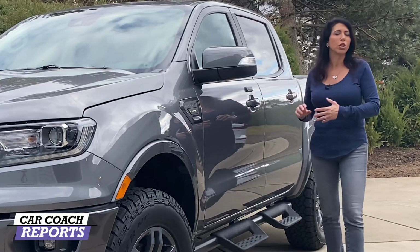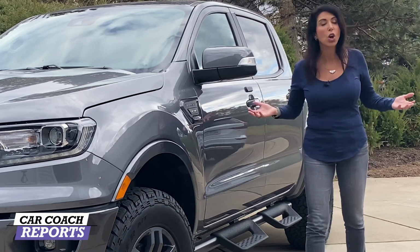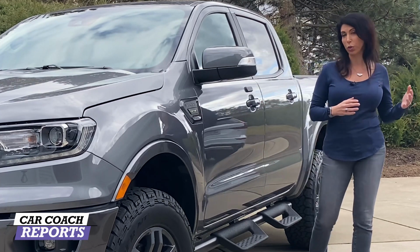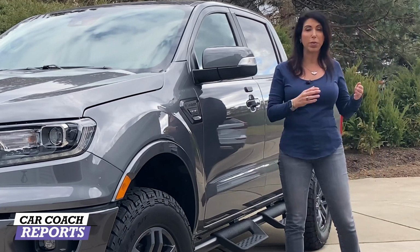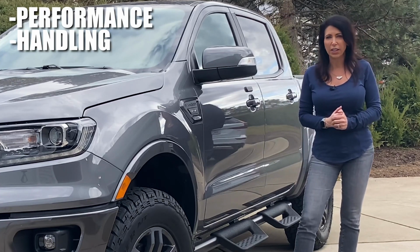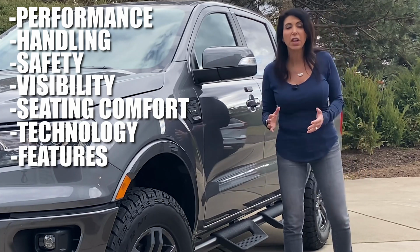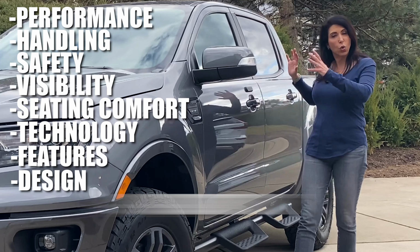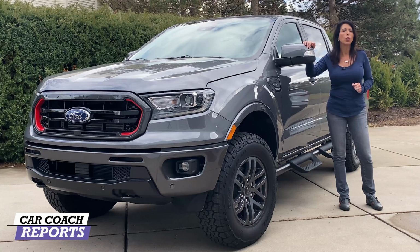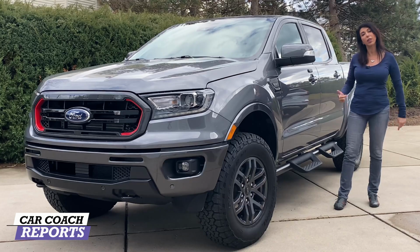We're going to give you information so when you go into the dealership, you'll know what you want because a salesperson's job is to sell you on the vehicle. We're going to give you information in 10 categories and then rate it. In the end, we will give you a Car Coach Reports total so that you can compare it to some of its competitors. And there's a lot of them, and that list is down below. We're going to look at performance, handling, safety, visibility, seating, technology, features, and then we'll go outside. We'll talk about design and quality. We'll talk about cargo and towing capacity. We'll talk about price, and in the end, we'll give it a Car Coach Reports total so that you can do a fair comparison. Let's take a look under the hood, and then we'll take it for a drive.